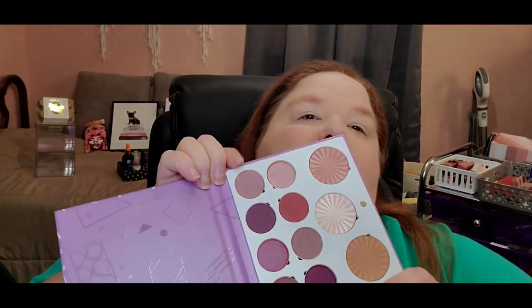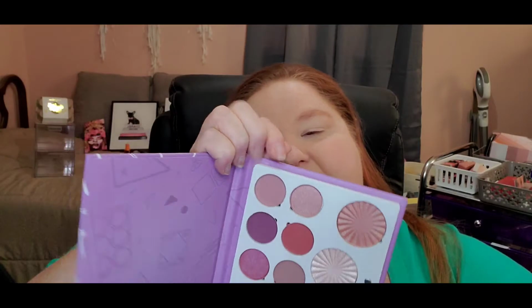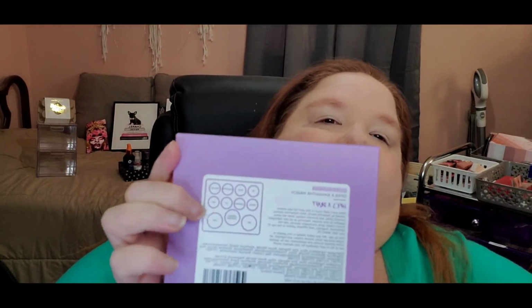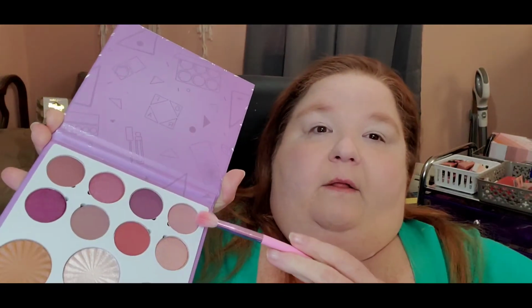I don't know what I'm going to do yet. I just thought I would let the palette speak to me as I go. But I am going to go into this lightest looking shade right here, and I think this is called Peace. If it's lined up right there on the back, it has the names. And if it's lined up the same, this is going to be either Peace or 09. So I'm going to take that color and I'm going to go in my crease.